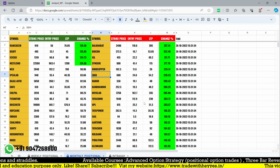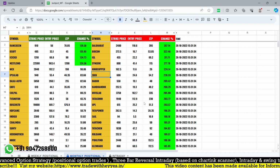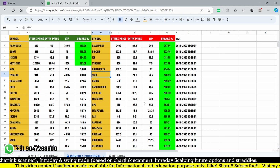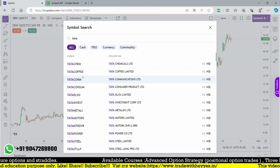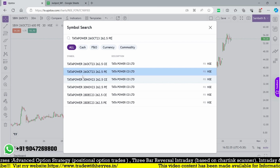The main concept we use to find a quality stock is volume and also the bid-ask spread gap. That is called liquidity. If any stock has a huge liquidity issue, we simply ignore it. So let me go to Tata Power 262.5. As a positional trade, we have to wait on a monthly basis.